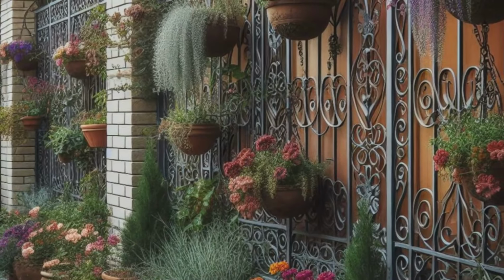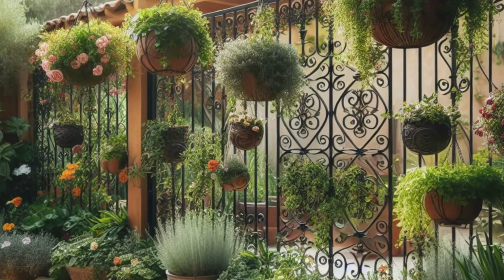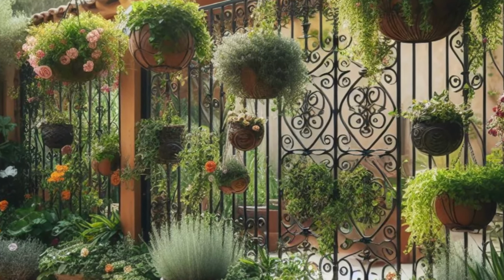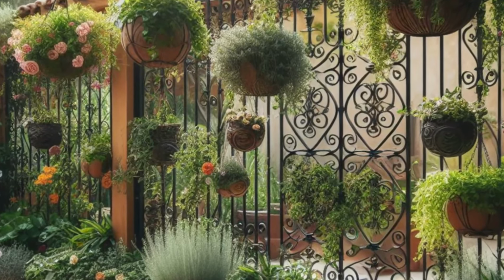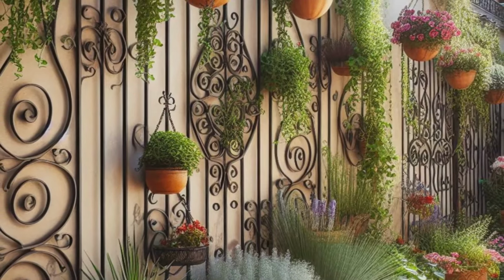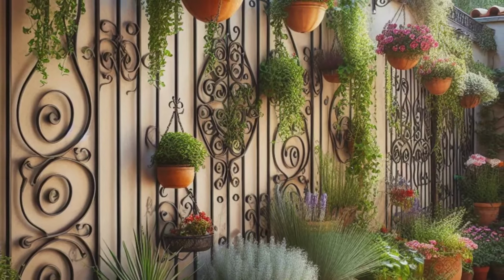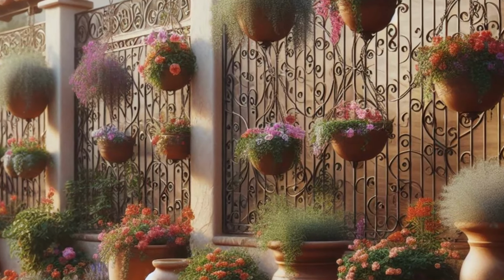Transport yourself to the sun-drenched shores of the Mediterranean with this inspired backyard fence design. Wrought iron panels, adorned with intricate scrollwork, evoke the timeless charm of Mediterranean architecture, infusing your outdoor space with elegance and grace. Hanging baskets filled with cascading flowers and vines add a burst of color and vitality to the fence, creating a picturesque backdrop reminiscent of a Mediterranean garden.